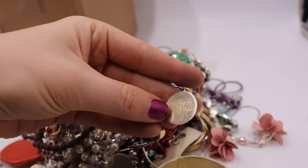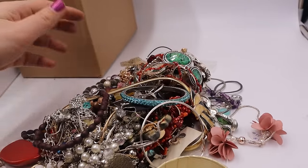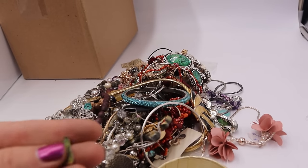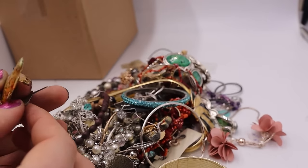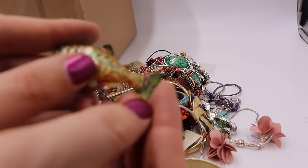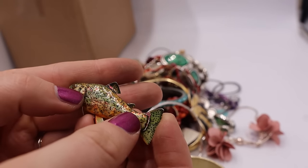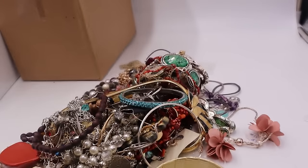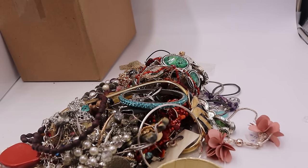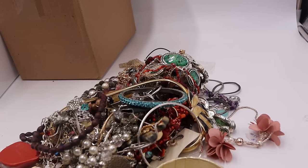Keychain of a saint. Brandy, that is too specific. Oh, here's the tail. Okay, we're going to fix that little tail. That tail needs to go on there. He needs to be fixed because he is amazing. He's made out of wood and he is a trout. Yes, he is. He is fantastic. Okay, we'll put him right there to be safe. I love him.